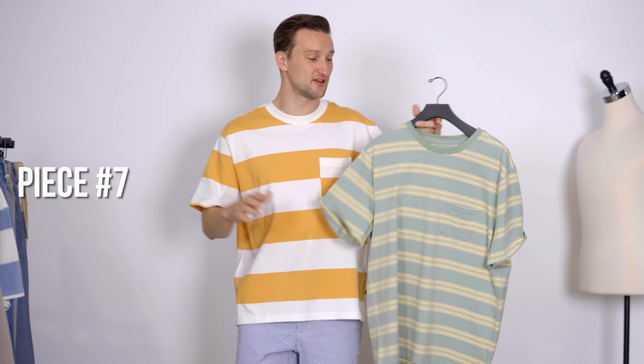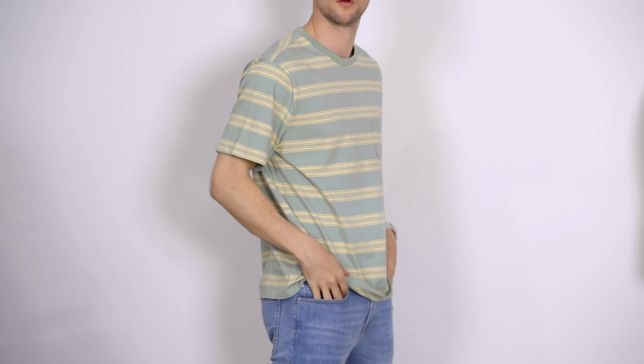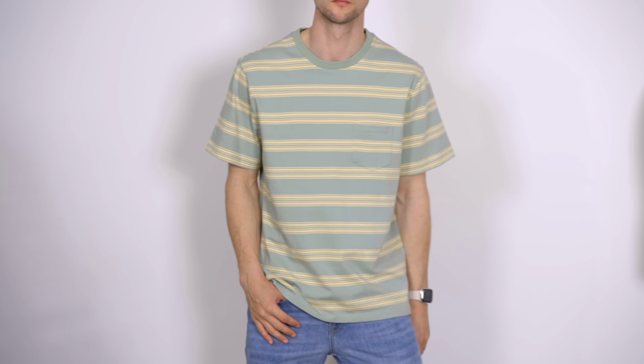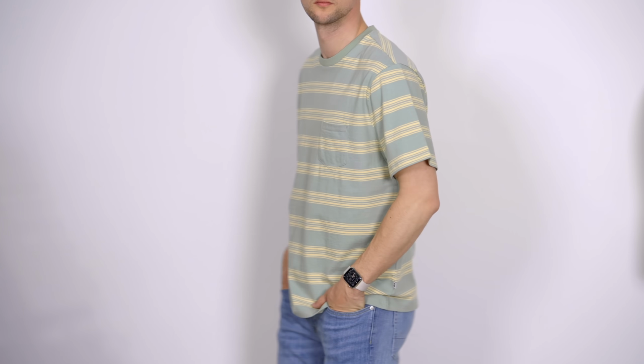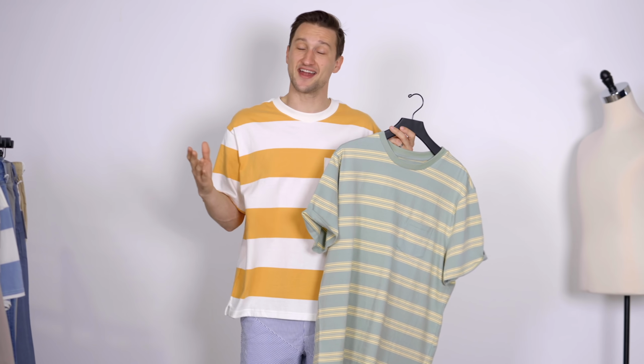Another short sleeve option would be this vintage striped shirt in a nice, faded green color with yellow stripes that are not as bold as the one that I'm wearing right now. This is not oversized, so it fits a bit more standard. This is also a size large. You can see the difference in the fit a little bit. Whether you want to go for something more oversized or not, that's really up to you.